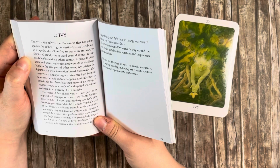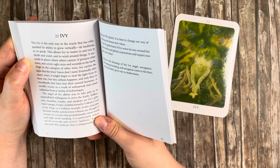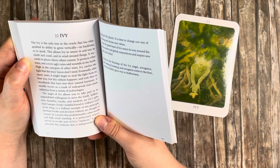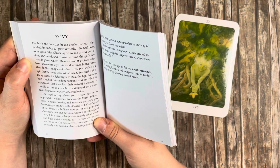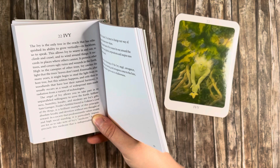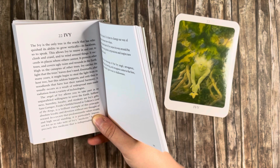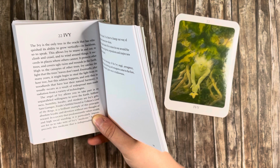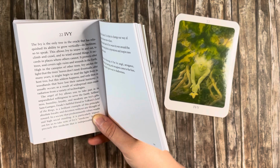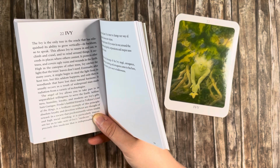The ivy is the only tree in the oracle that has relinquished its ability to grow vertically, its backbone, so to speak. This allows ivy to weave in and out, to climb and crawl, and to wind around things. It succeeds in places where others cannot. It protects other trees and covers ugly ruins and wounds in the earth. High in the canopies of other trees, ivy catches the light that the tree's leaves don't need. Eventually, after many years, it might begin to steal the light from its host tree, but this seldom happens, and only then in woodlands that have lost their natural harmony. It usually occurs as a result of a widespread man-made radiation from a variety of technologies.